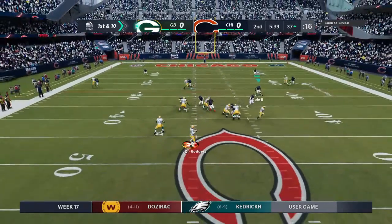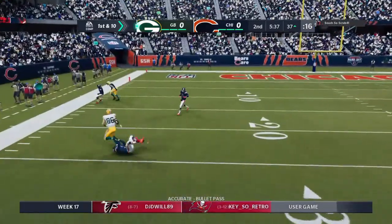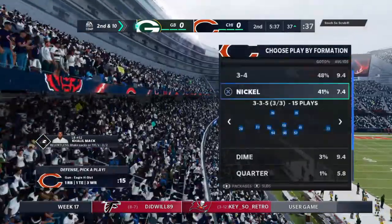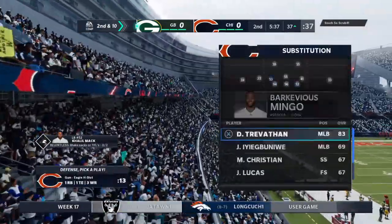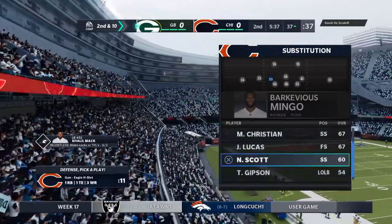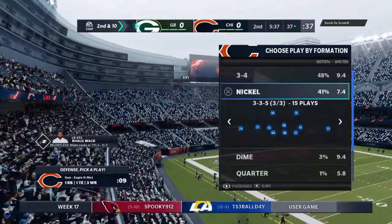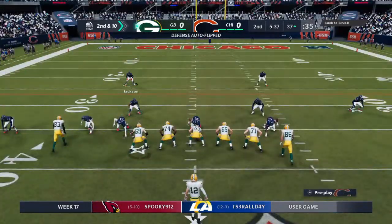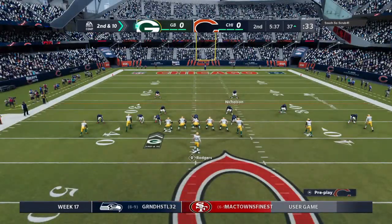Off the play fake to Jones. Here's Rodgers. And that is incomplete. He couldn't hold on through the contact. Brings up 2nd down. And that's one of those plays where it's hard to keep 2 eyes on the football when you know the contact's coming, let alone getting 2 hands around it, hugging it to your body, and absorbing the hit, even for those big tight ends who you would think could absorb that contact.